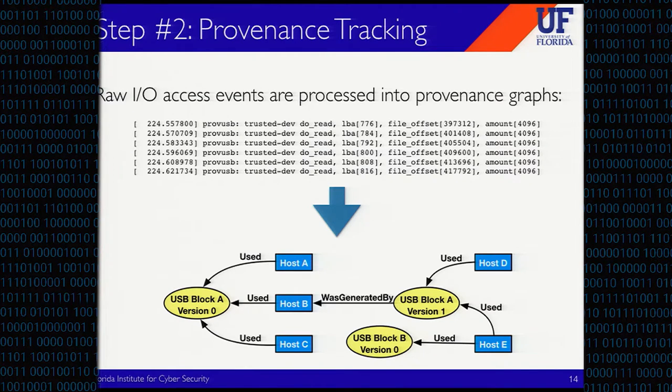So this is basically a dependency graph. Starting from the first point in time over here, we see that we have one block that's read by a number of hosts. Eventually host B writes this block, creating a new version of that, and that block is subsequently used by other hosts. So this is the information that the administrator would eventually be able to look at to reason about what's happening over portable media in their organization.